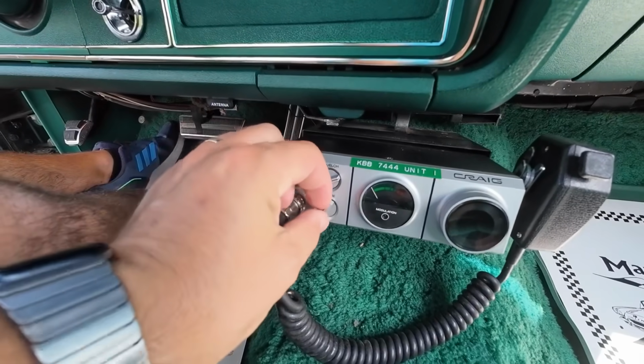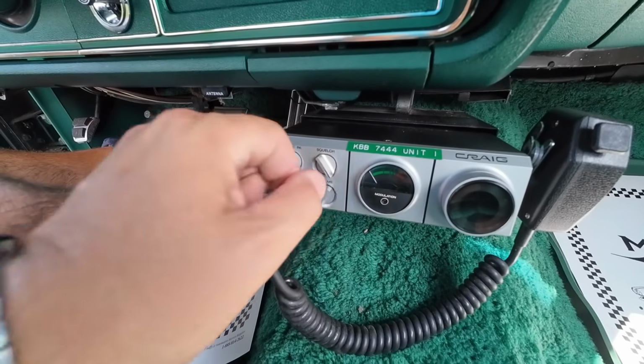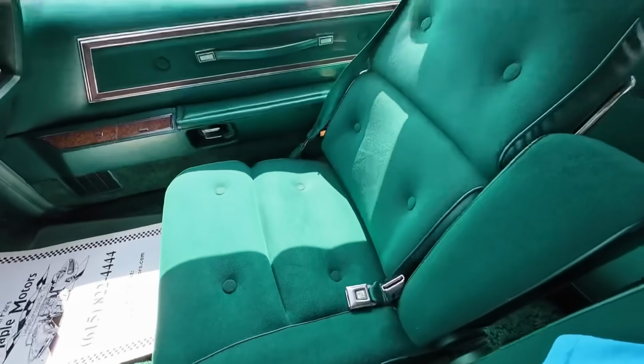What we got here? CB radio. It's not hooked up, but it looks like a nice little unit there. It's got like a shag carpet in it. How cool is that? Looking at the interior.